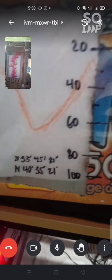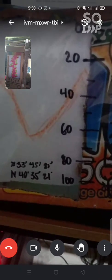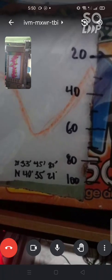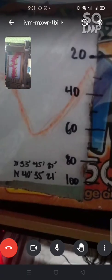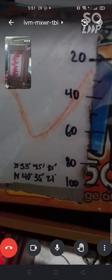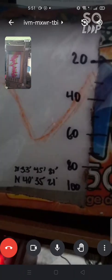For the last number, the main error of the echo sounder for me is the velocity, because the propagation in the water, or the velocity of a wave, changes when the temperature, salinity or pressure changes. And since velocity is not in correct order, the depth recorded will be inaccurate. Thank you, sir.